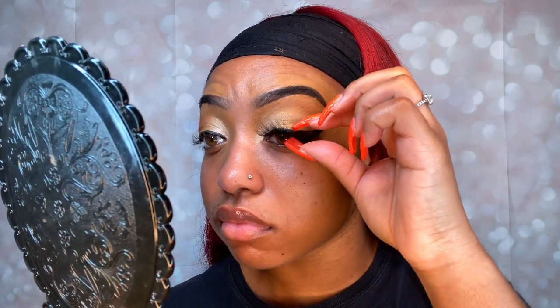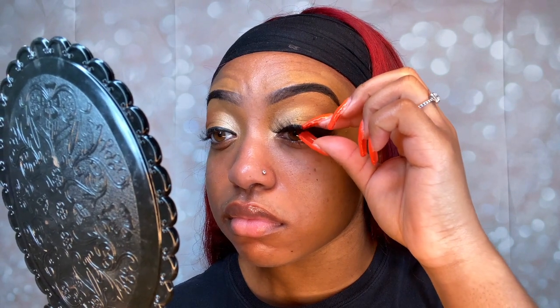So you already know I kind of struggle with lashes anyway. But I'm applying my baby lashes. Had to get myself together a few times, but it came out nevertheless. Take your time. Take your time.